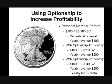Now, when you add option ship to that, something magical begins to happen. You still get your $100 fast start bonus when you bring that new member into the business, but now because of option ship, they're going to accumulate additional points of business volume. Now remember, in our program, every 500 points of business volume creates a team cycle, as long as you have 200 points on the weaker side of your organization.